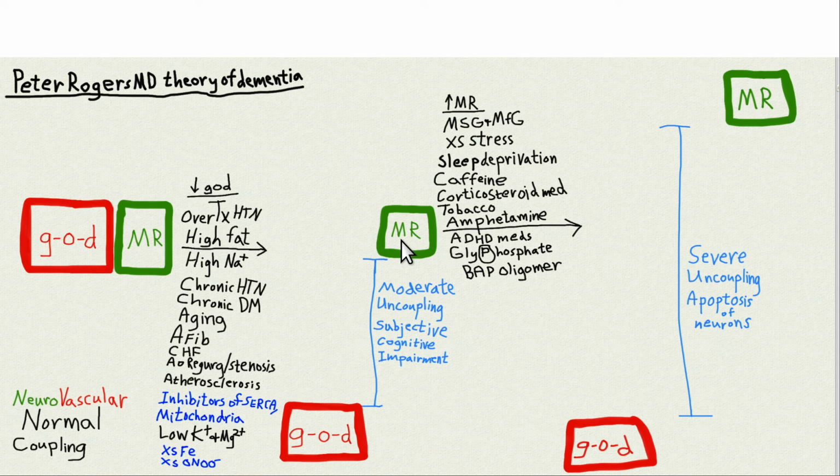All right, and then we get into my theory, the Peter Rogers MD theory of dementia. Basically, you've got a metabolic rate, and you've got a glucose oxygen delivery rate. I jokingly called it, you could have called it OGD, that's what it's usually called in the books, oxygen glucose delivery rate. But as a joke, I call it the glucose oxygen delivery rate because obviously it spells an interesting word there. Okay, so MR is metabolic rate. Now, if you drop the glucose and oxygen delivery due to atherosclerosis in those arteries, due to diabetes and hypertension, you're going to have less energy sources, glucose and oxygen, being delivered to the metabolic rate. So what I've done is I dropped the GOD down here to show that you've now got some uncoupling.